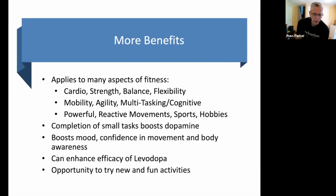And exercise just in general can enhance the efficacy of levodopa. I know when I take my carbidopa levodopa, the medicine kicks in better if I just pace around, do some sort of movement while it starts to do its magic and kick in. Sometimes if I just lay around, my muscles want to turn on, and the previous dose is wearing off, and then I start getting into trouble. I get a little bit contorted, and my body doesn't know what to do. So it's good to just try to keep moving, even when you're a little off sometimes in between doses. And it's just an opportunity to try new and fun activities.